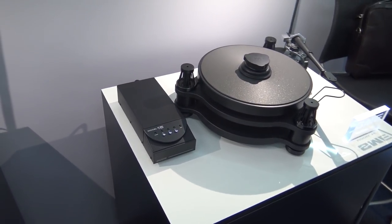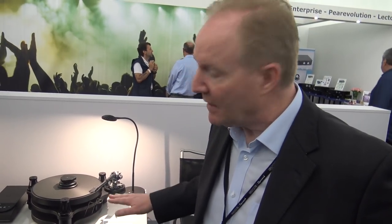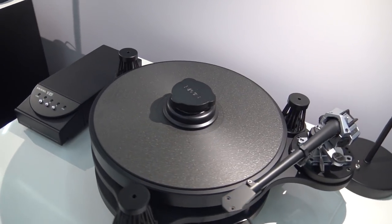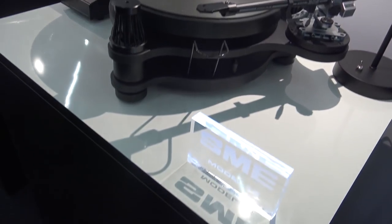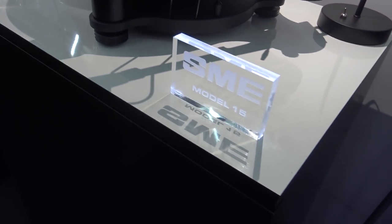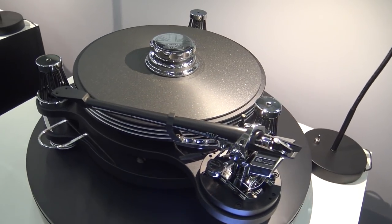SME Model 15. The Model 15 was launched in 2015 and is SME's best-selling and most popular turntable worldwide. The Model 15 has suspended suspension with isolation. It comes equipped with the famous SME 309 tone arm. It's available in standard black, which is our best-selling line, but we do a special variant with chrome detailing. So this is the SME Model 15 Special Chrome Edition.